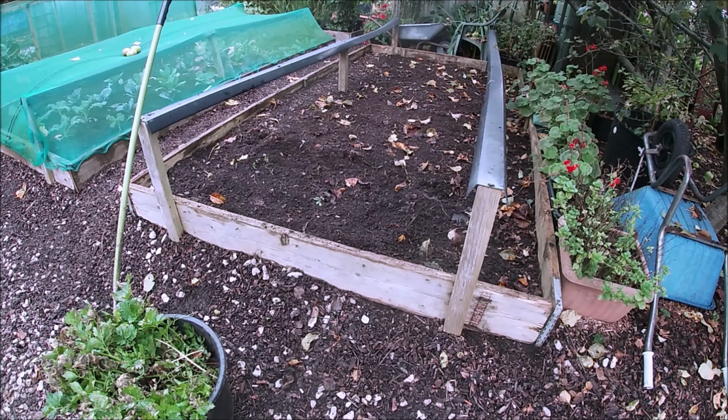So we've got the celery out. Now I'm going to just rake all the leaves out of it and give it a bit of an airing, and then we'll prepare it for the garlic. Right, first things first, what I need to do is go and get my rake to do that. So I'll just put the camera on pause for a moment.